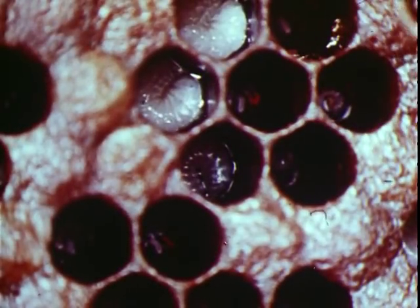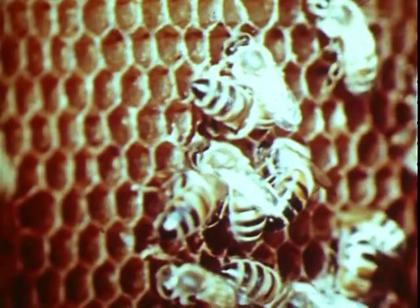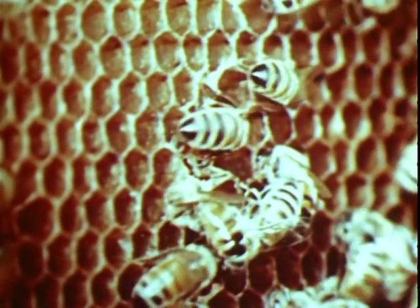The eggs pass through the larval stage in these wax cells. And now a newborn bee emerges from its cradle. She will at once begin her apprenticeship in this highly organized community. One of the apprentice's first assignments is that of waxmaker, and she helps build the new cells in which the honey will be stored.